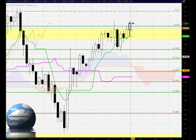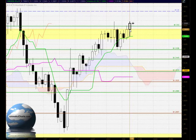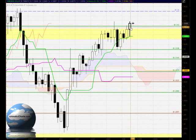Well, a continuation of the trend to the upside today, and the candle that we're analysing here, the second last candle on the chart, the final candle hasn't finished developing. This candle has made another higher high and a higher low, thus continuing the trend to the upside. There may have been a significant event occur here today.